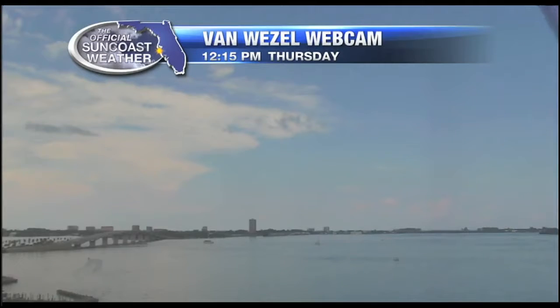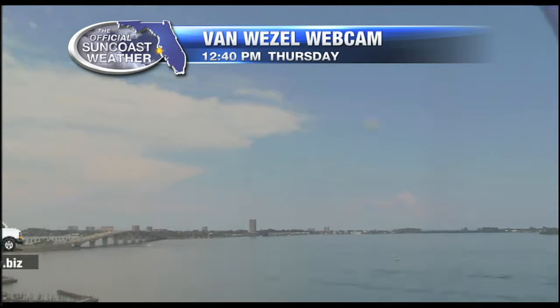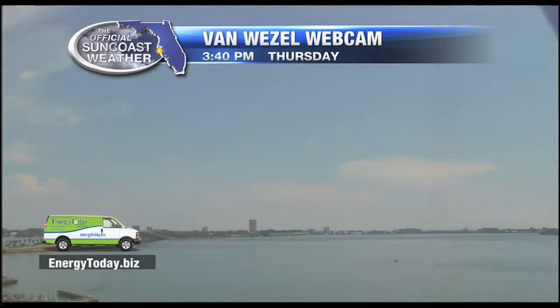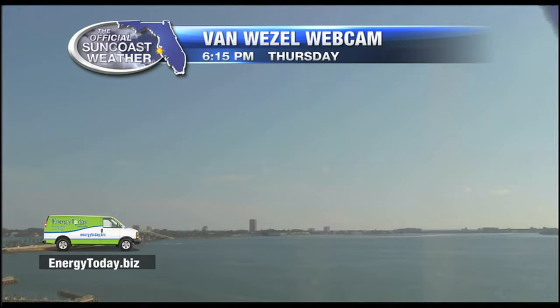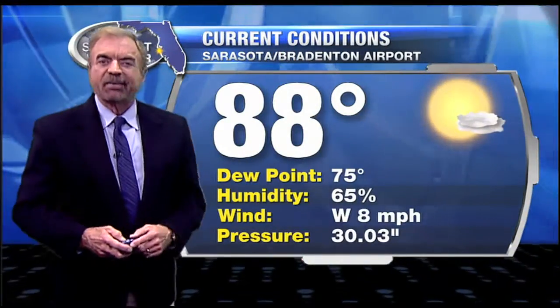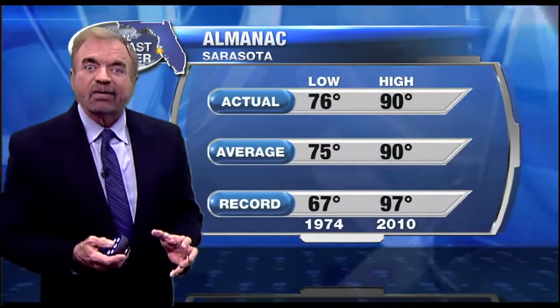But looking out over the Gulf and the Bay from our Van Wezel camera, you can see hardly anything is going on, but if I could turn that camera around the other direction, you would see a lot of storms, especially out by Clark Road right now, heading out toward Myakka River State Park. At the airport, the temperature at the top of the hour was 88 degrees, dew point 75, our humidity 65%, with a west sea breeze, which is the key that's triggering all these storms.